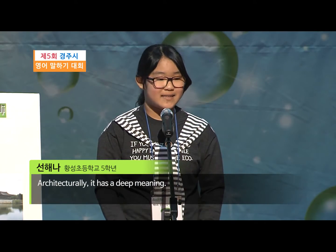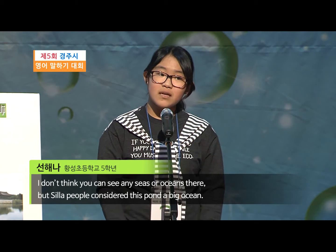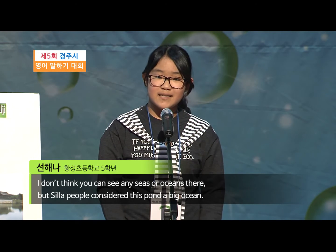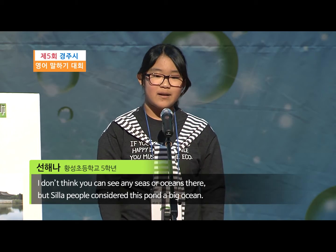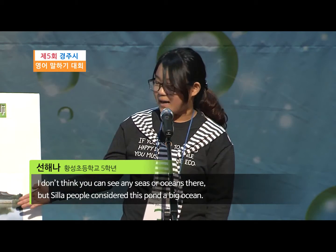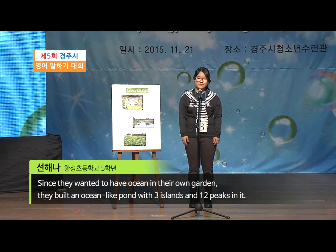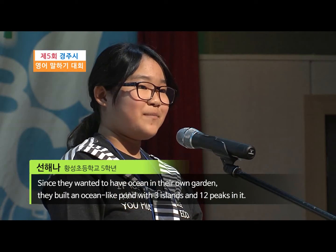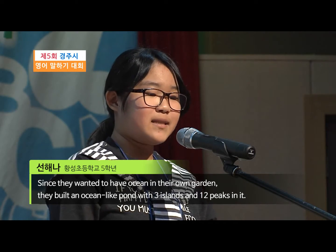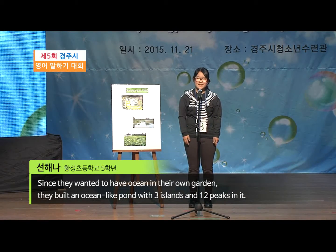Architecturally, it has a deep meaning. I don't think you can see any seas or oceans there, but Shilla people considered this pond to be a big ocean. Since they wanted to have an ocean in their own garden, they built ocean-like pond with 3 islands and 12 peaks in it.